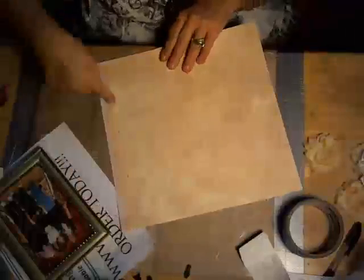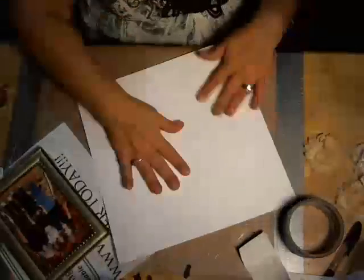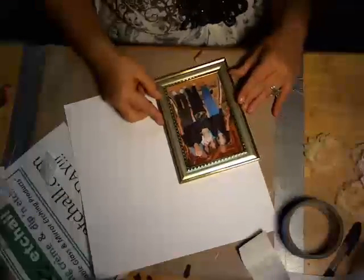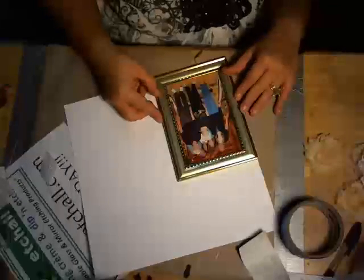There we go. Now, I'm just going to take it, and this side has a faded area because I've had this paper for a long, long time. So I'm going to avoid that and use this other corner. I'm just going to put it down here and trace around it.